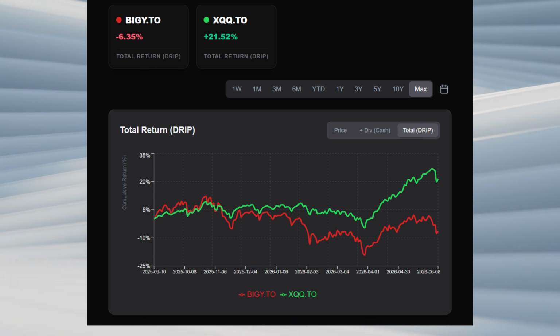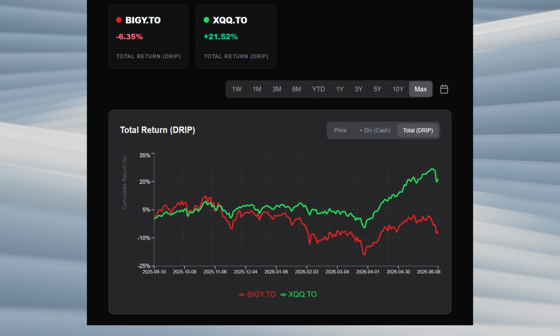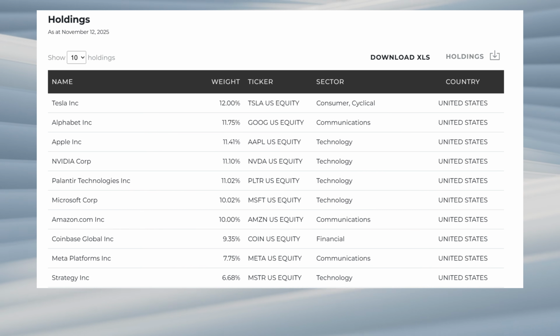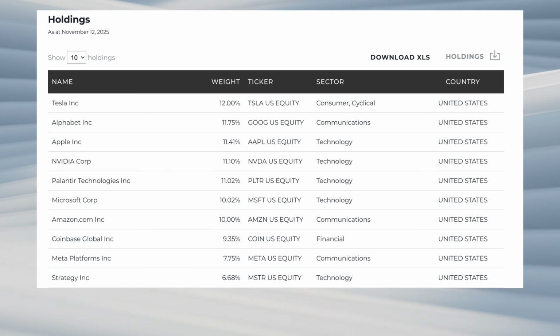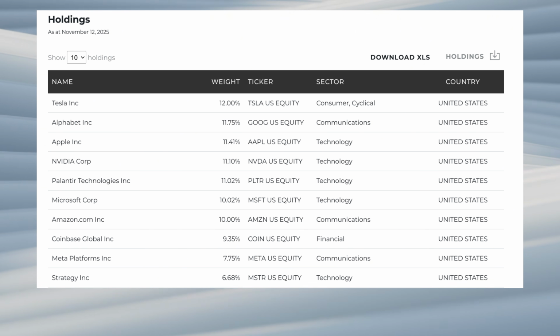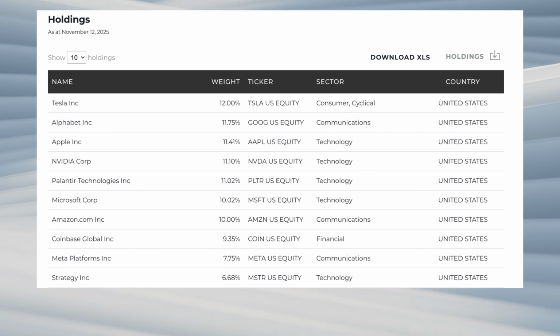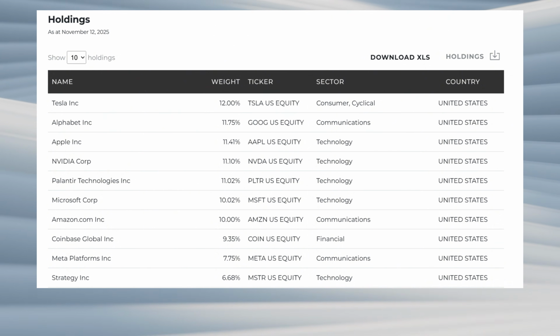On paper, it sounds just like Sixy or Caney, but the outcomes have been very different, and the reason comes down to what's inside the portfolio. Biggie launched right at the peak of crypto euphoria. When putting together the underlying holdings, the fund loaded up on Strategy, better known as MicroStrategy or MSTR, and Coinbase, with the two crypto-adjacent names making up close to 20% of the portfolio. At the time, that looked like a smart call.